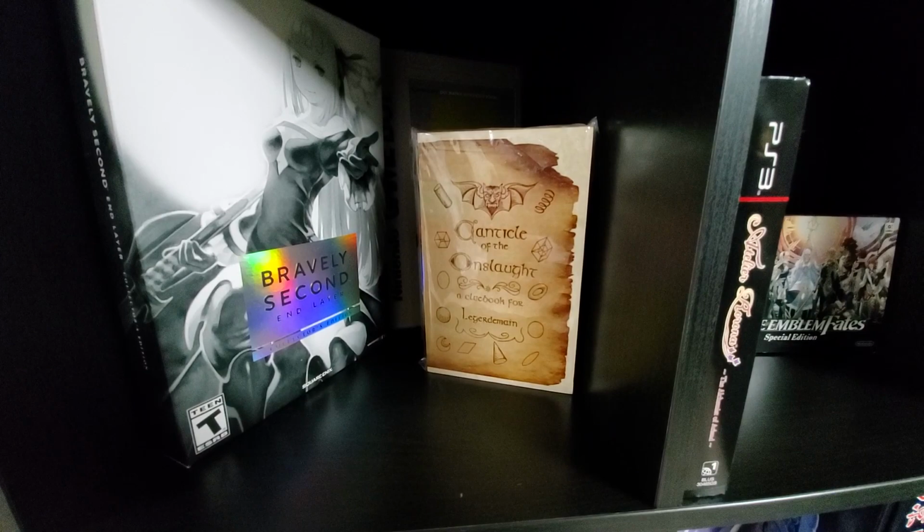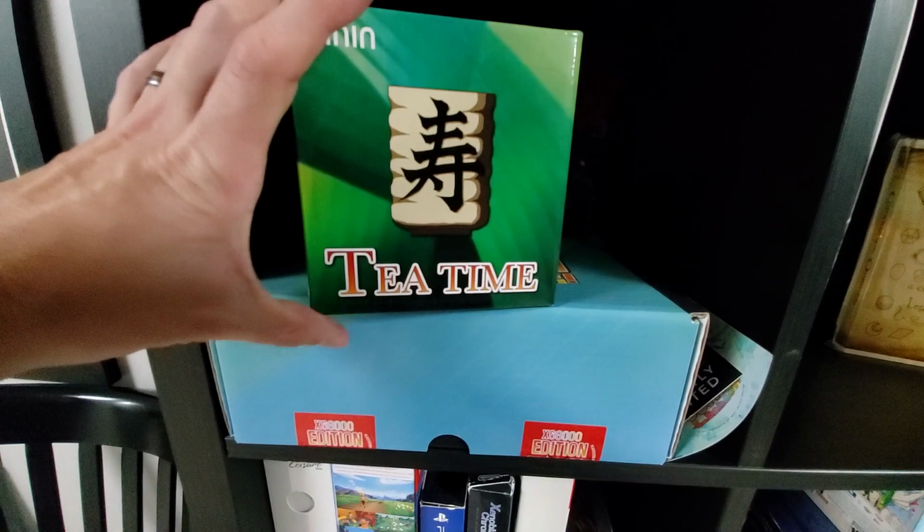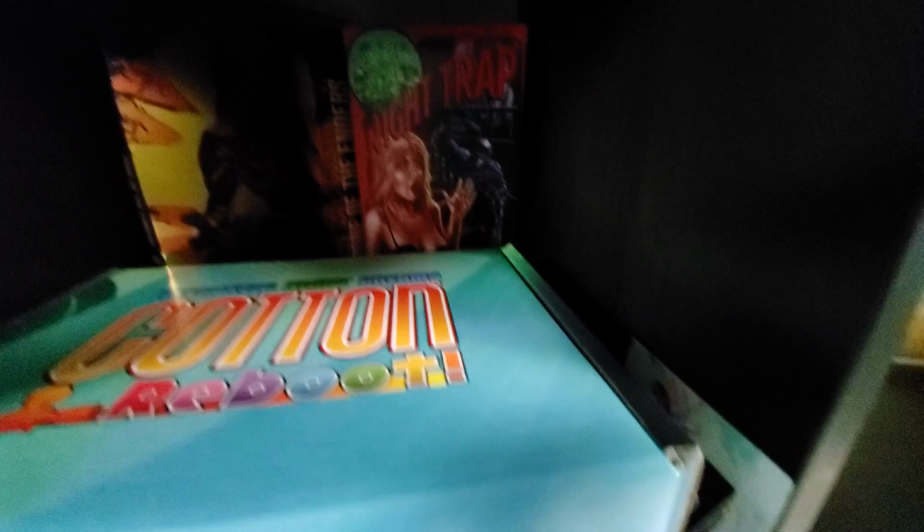Over here we have the Sharp X68000 version of the Cotton Reboot game, of course, with the tea time cup that blocks everybody's view. Behind it we have the Zone of the Enders Collector's Edition, along with the limited run release of Night Trap on the PS4. And of course, more refuse that gets piled to the side.